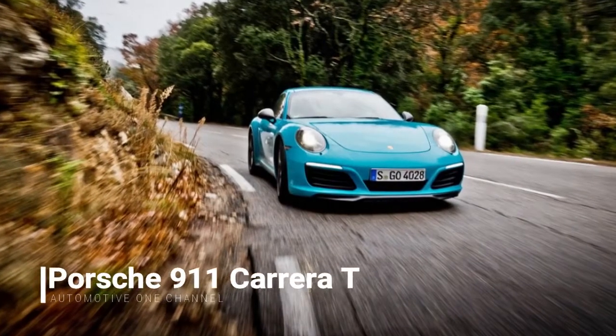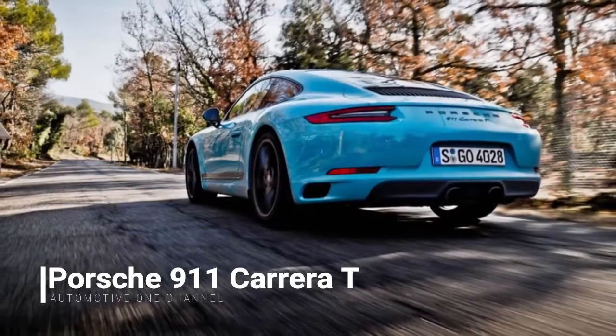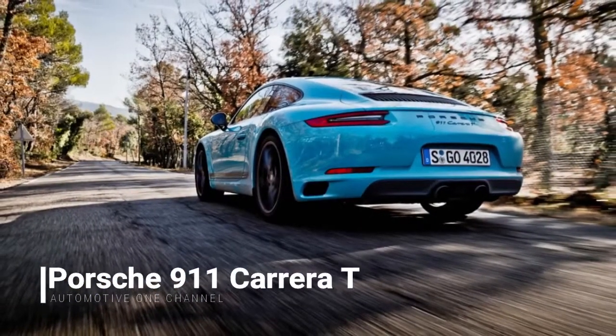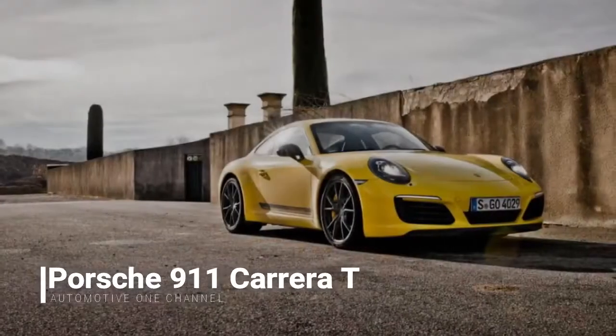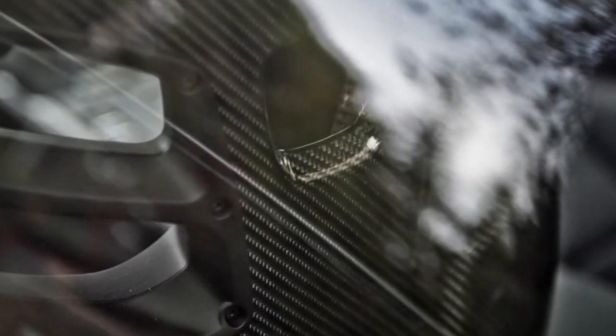2018 Porsche 911 Carrera T. This is a place of legends, where the best drivers ever have done their best work and where the ultimate driving gauntlet is thrown down every January. It's the most infamous, daunting, and exposed stage on the Rallye Monte-Carlo, and it's called Col de Turini. On its better days, it has snow at the top.